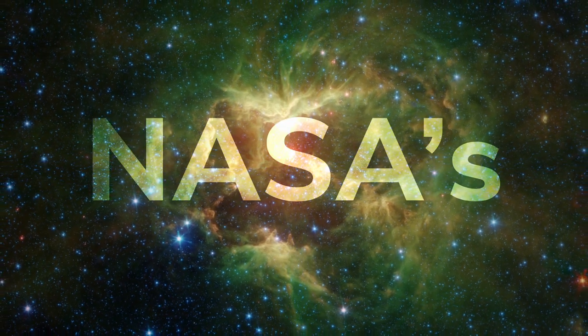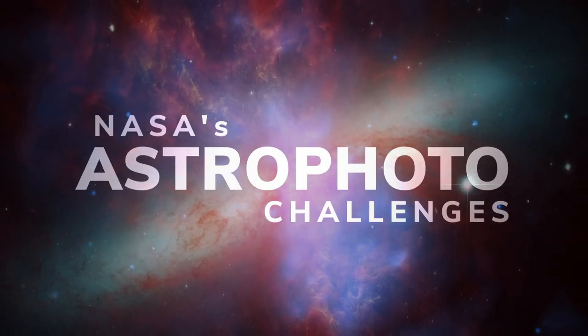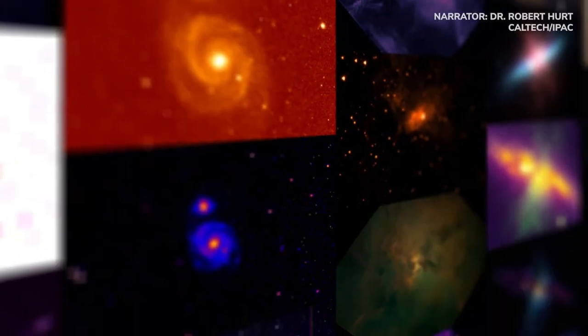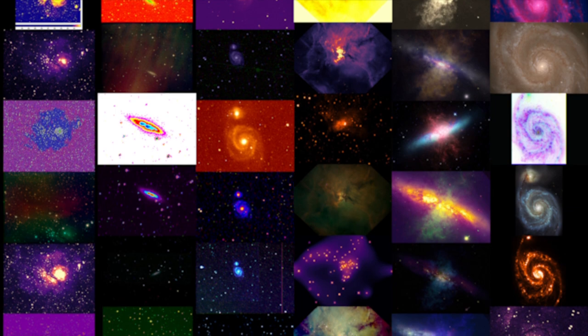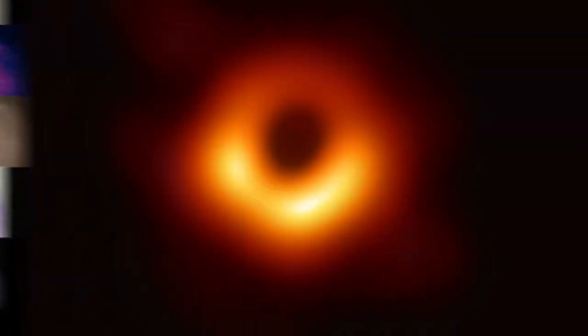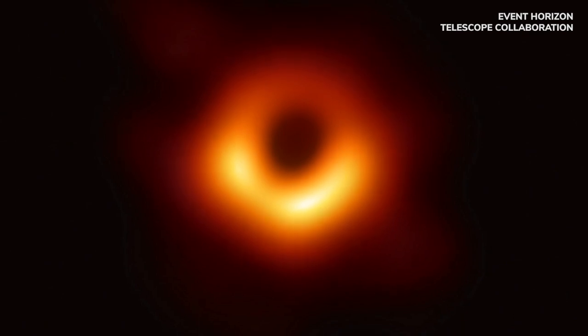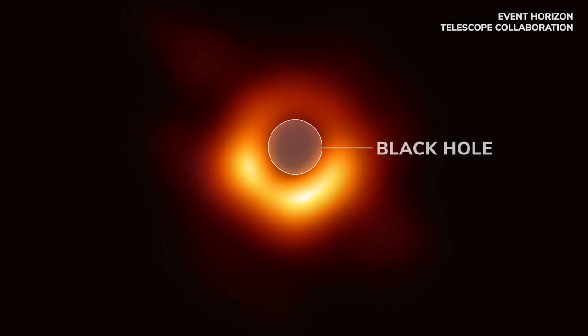Images of space can be amazing, but have you ever wanted to make your very own? NASA's Astrophoto Challenges lets you do just that. You can select data from telescopes on Earth and in space, choose colors to apply, and produce your very own expression of the universe. For this year's challenge, we take inspiration from one of the most amazing astronomy pictures of the decade, the first image to ever see to the edge of a black hole.